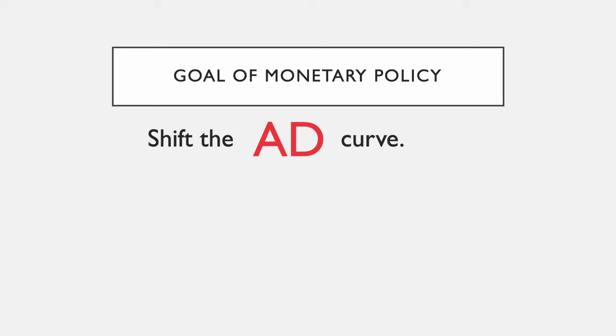Because what's going on when the Fed changes the money supply? It's either allowing people to spend more, which is going to affect consumption, or it's doing something to reduce interest rates, which is going to affect investment. And those are parts of aggregate demand.